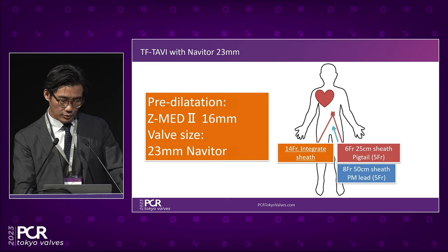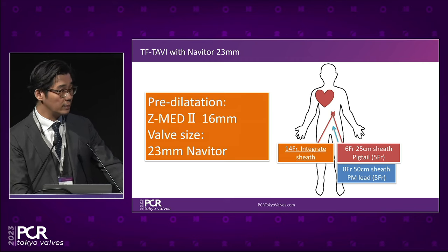And we decided to treat the patient with Navitor valve, 23 millimeter valve. And firstly, we performed predilatation with a 16 millimeter Z-Med balloon, followed by the implantation of the Navitor 23 millimeter valve. That is our procedural plan.